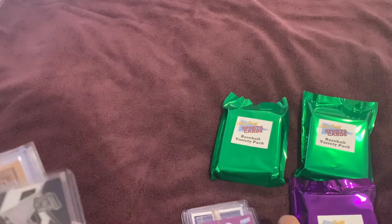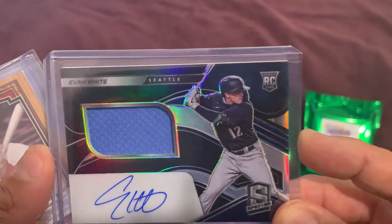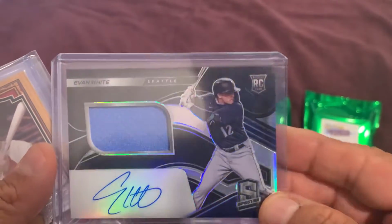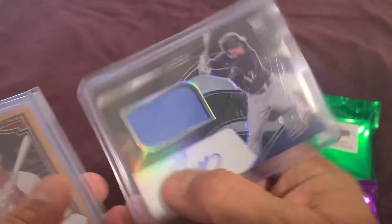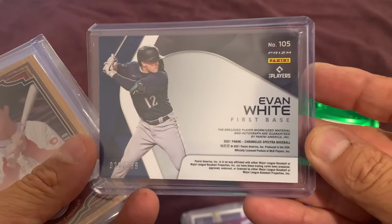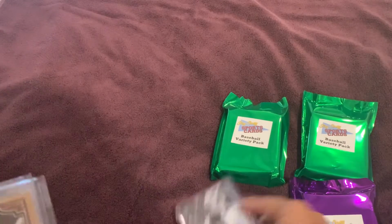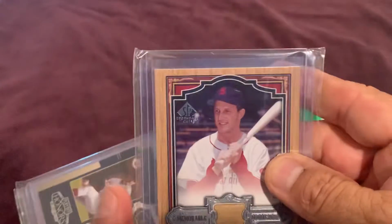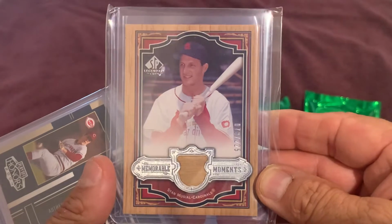That's out of 2022 Panini. I haven't opened any of those. Another autograph. Evan White rookie card. Rookie patch. That's a rookie card, right? I thought it was a rookie, right? Yeah, rookie patch auto. Very nice. That's out of $199. Nice. Memorable moments.